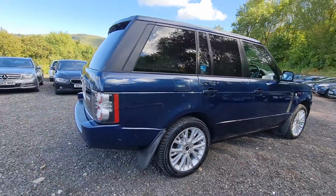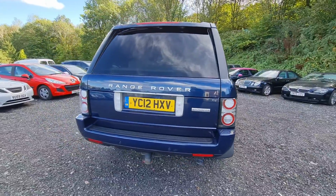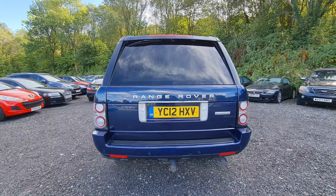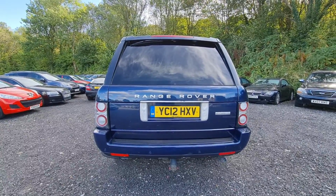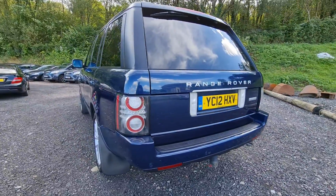You don't want one that's gone into the wrong hands and looks like something that a drug dealer would buy. This one is a proper car. It's obviously badged on the back as the Westminster. It doesn't have any engine inscription on it, but this one is, as I say, the 4.4 litre TDV8, the top of the range diesel engine that Land Rover were doing at this particular time.